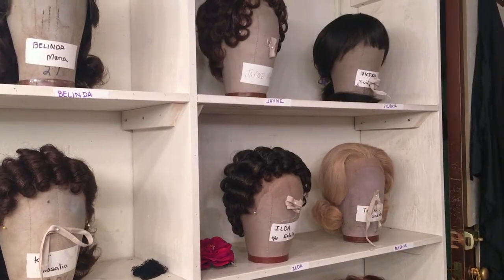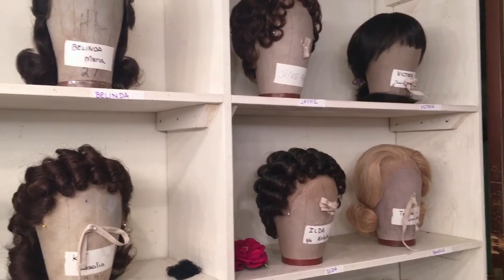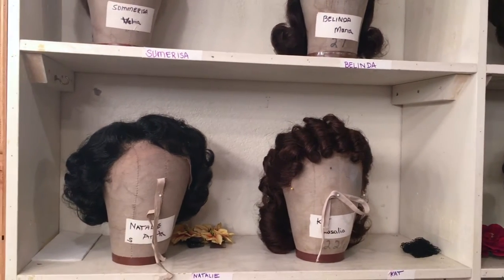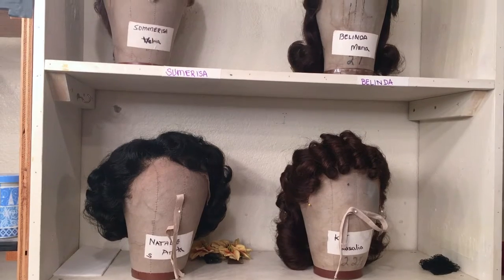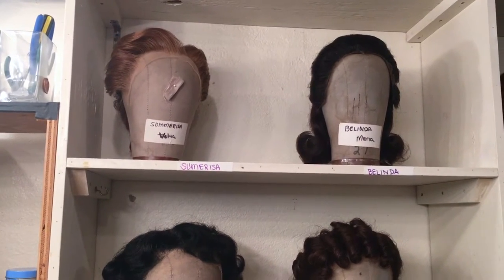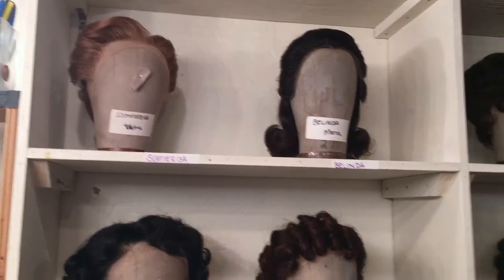This is the wig room. You can see all of our wigs are actually made from human hair, so they have to keep the room really cool so that the hair doesn't go flat before our shows. There's my wig. We've nicknamed her Clara because she looks like Clara in the Nutcracker with her ringlets.